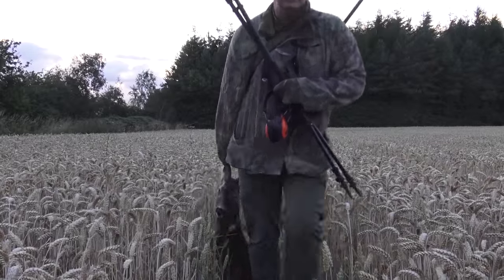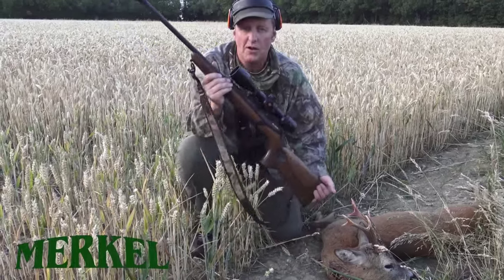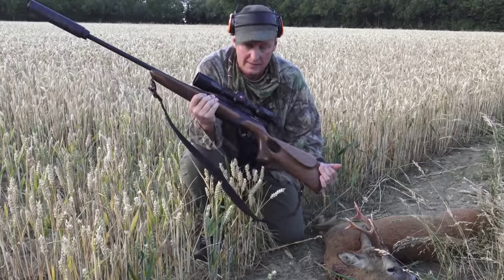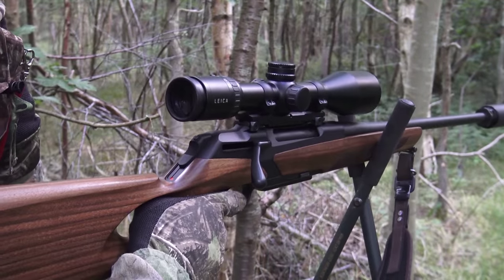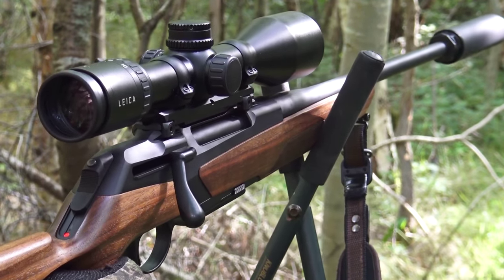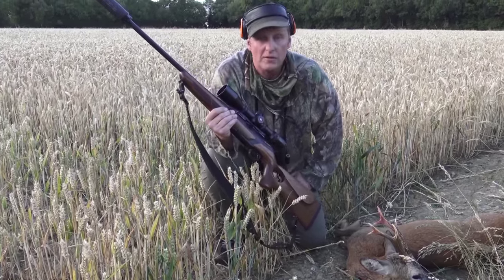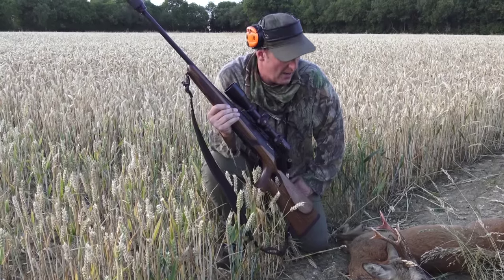Well, we've just dragged it back to the car and we're about to load it up, but I thought you might like to know what I'm shooting. I'm using an RX Helix. This is another one I'm trying at the moment with the Sporter thumbhole stock. It's a .308, my favourite calibre, and it's packing a Leica 3-12 ERi scope, which I'm also thrilled to bits with. Having this quality kit really gives me the confidence to take those shots that perhaps other people wouldn't normally take, and that was a 140 metre neck shot, last chance as he walked into the next field.